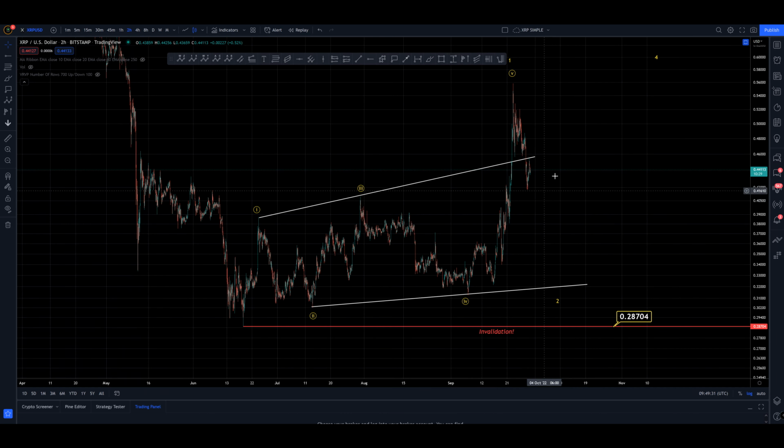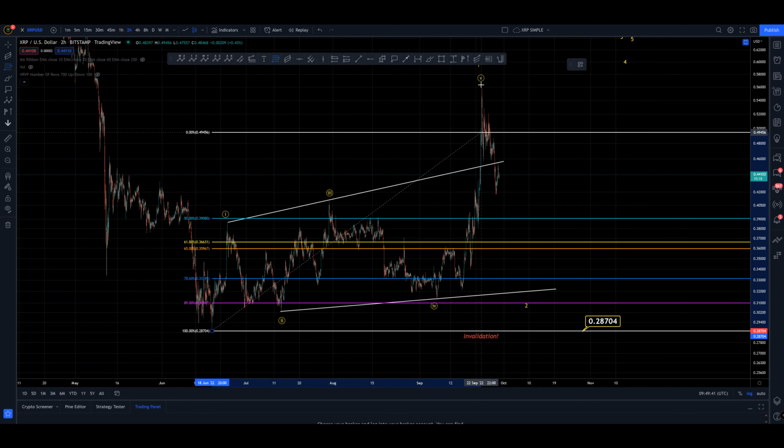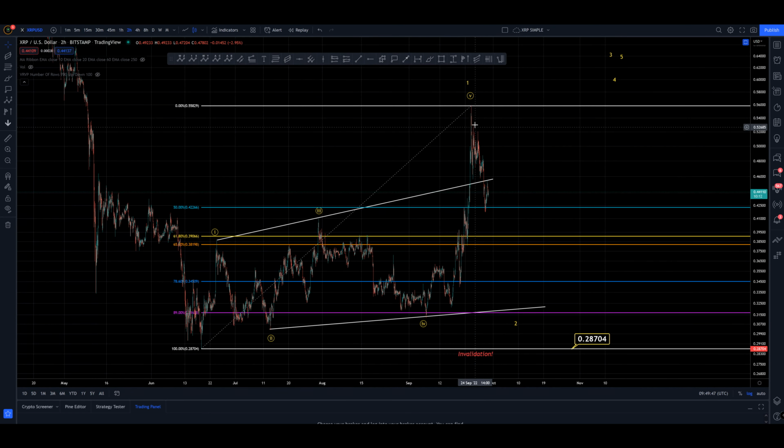Okay, so there you go. So there's one idea. So what have we retraced so far? Because I would assume that if this was a single structure, I would assume it to be complete, especially with the length of that 5th wave. I would assume that was the top.